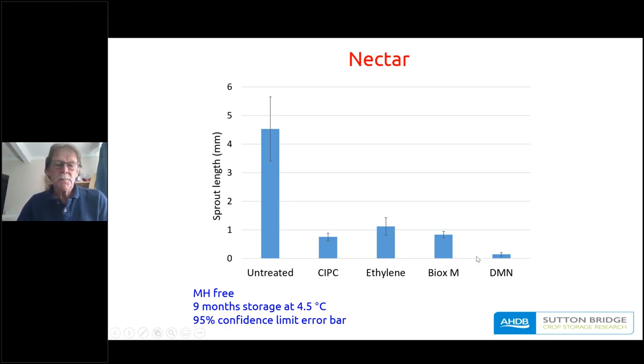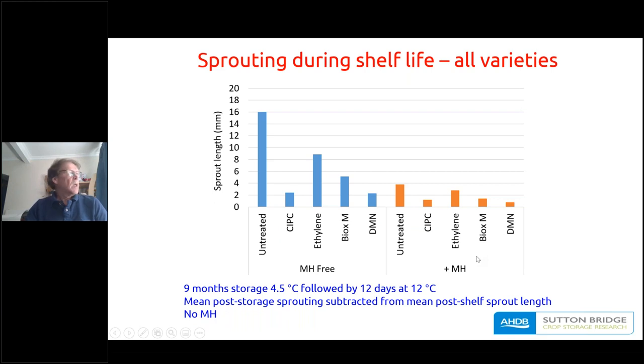Next slide, please. As I mentioned, one of the assessments was sprouting during shelf life. So for this, we take a replicate of the nets and we store them at 12 degrees C for 12 days. So it's a reasonably challenging shelf life.